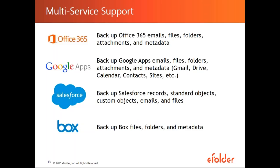And the reason for having multi-service support is that it's very likely that your clients are using more than one application. Just as an example, here at eFolder, we use Salesforce for our sales and marketing materials and our customer information, but then we use Office 365 for email. So backing all this up in one place is really important to us and to your clients.